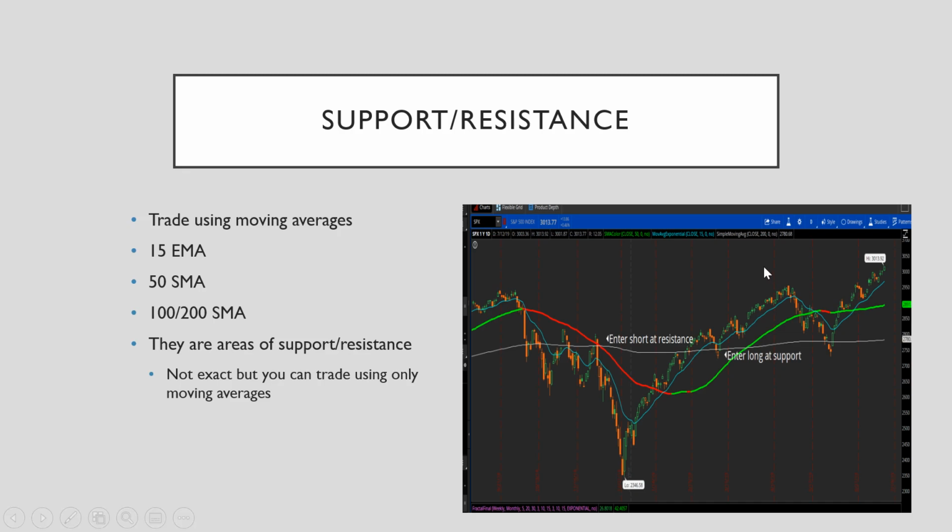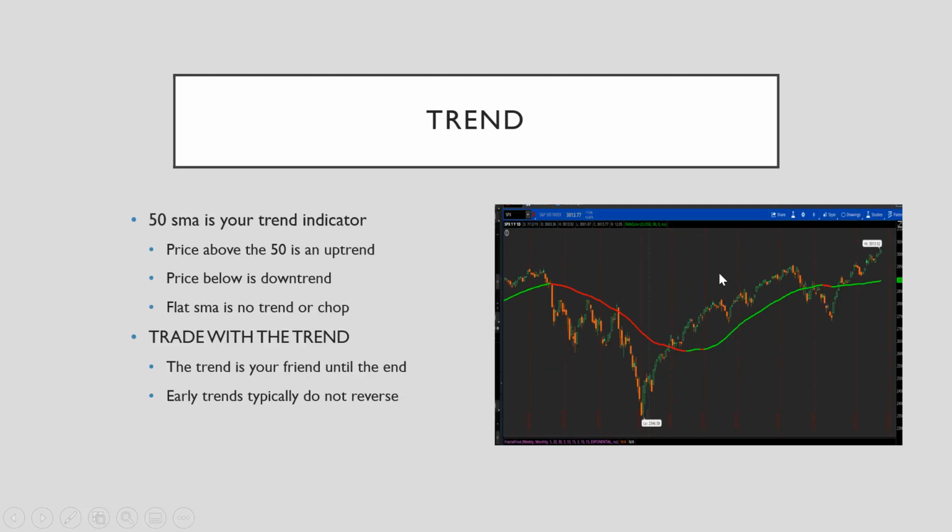So that's support and resistance, very simple. If you're brand new to trading and have absolutely no idea where to start, this is a good start here, right? Support and resistance, just with moving averages, absolutely nothing wrong with that.